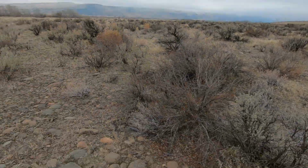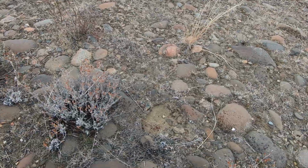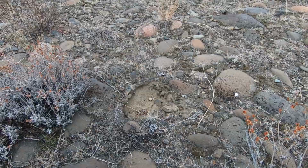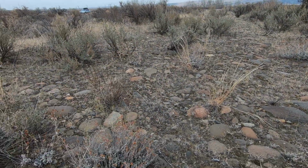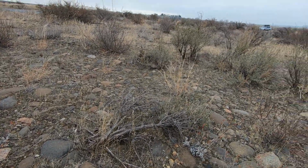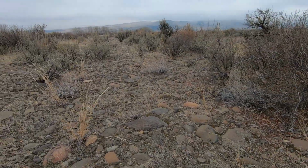So a good sign that you might be somewhere where there could be cool rocks is going to be stuff like that. There was a rock right there, and that rock isn't around here now. I see another one. So that's something to keep in mind. So look for sign of people doing exactly what you're doing.